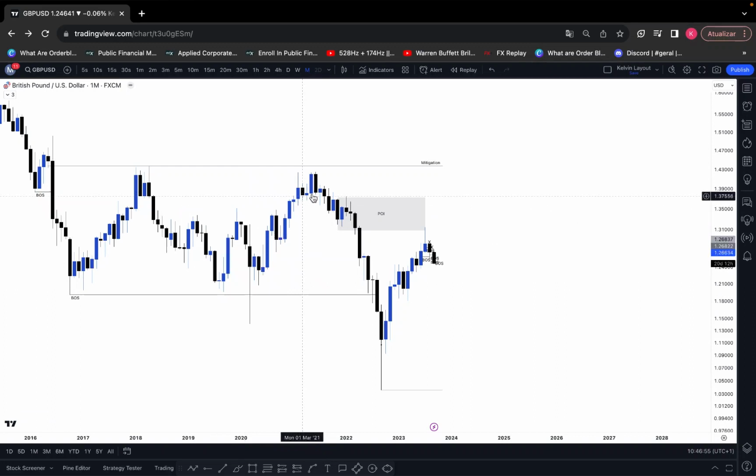Bulls stepped into the market, but the bears said, nah, we're pushing price all the way down. That's when we had the body closure. Now price came back into this supply zone, which was responsible for breaking this previous structure low right here, right? So it's absolutely clear on the monthly time frame what's the intention: bearish, right? So we drop down to the daily time frame.